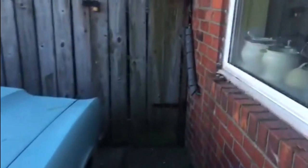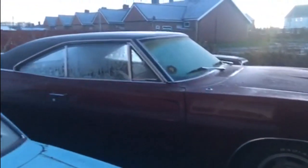Now, as you can see, it's a little bit dull in here with the light. The reason for that is, if we just have a quick look outside here. Look at the state of the weather out here. It's actually 8 o'clock in the morning. Who would have known there'd be another 8 o'clock in the morning?